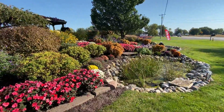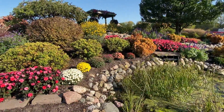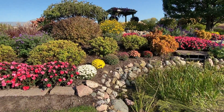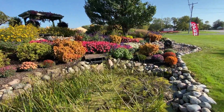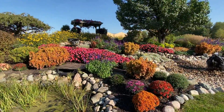We have put a splash of fall color in here by adding some of the mums. So we took out some annuals, but we couldn't take all the annuals out because they're too gorgeous. So we just took out little splashes of annuals and replaced them with mums. That way we look like we're transitioning to fall, even though it is hard to let go of summer.